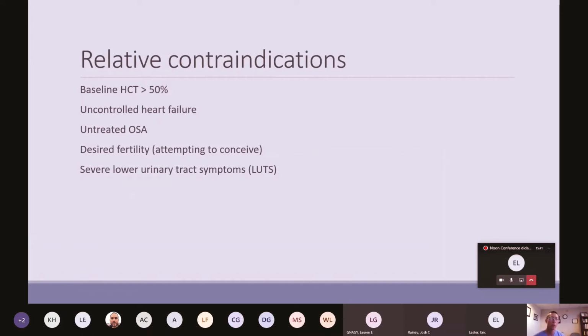Relative contraindications would include a high hematocrit but under 55. So if it's between 50 and 54, you want to be very cognizant of that and monitor the hematocrit closely. I wouldn't recommend starting testosterone generally for patients with untreated OSA or uncontrolled heart failure. And we know that testosterone replacement will impair fertility because you lose the pulsatile nature that is very key to fertility. So it's important not to prescribe it to men who are attempting to conceive. And general guidelines recommend for patients with severe lower urinary tract symptoms, mainly defined by an International Prostate Symptom Score or IPSS score of 19 or greater, that we don't recommend starting testosterone replacement therapy.